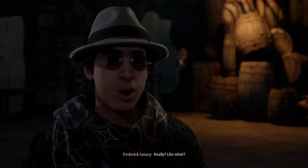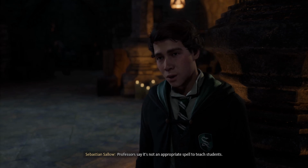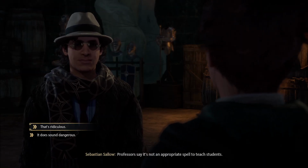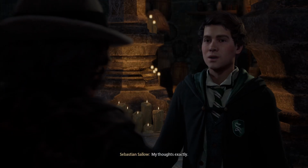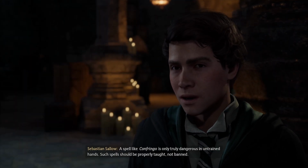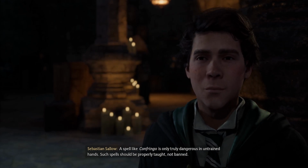Really? Like what? Like the Blasting Curse. Ooh. Professors say it's not an appropriate spell to teach students. That's ridiculous. A proper magical education ought to include all magic. My thoughts exactly. A spell like Confringo is only truly dangerous in untrained hands. Such spells should be properly taught, not banned.